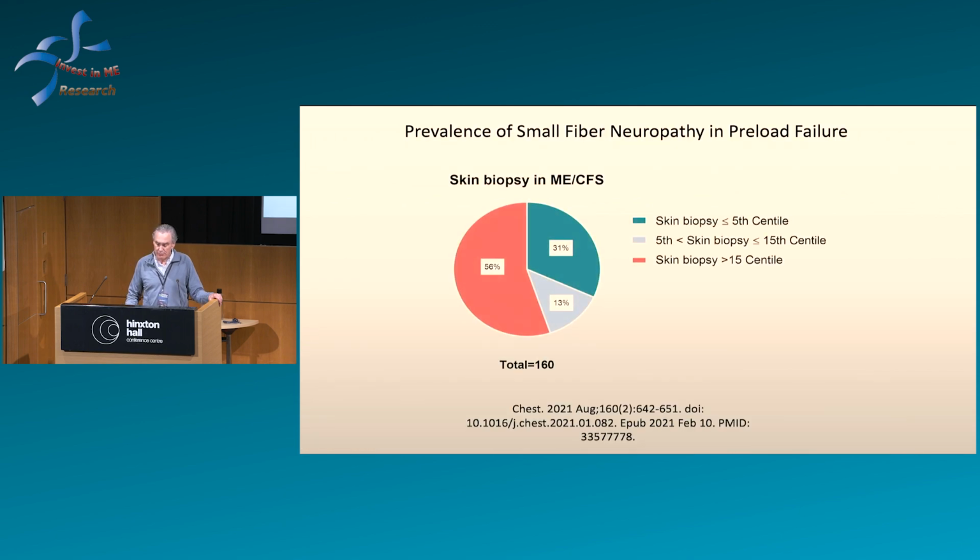We took a little further look into this. It was becoming increasingly apparent to us, at least initially anecdotally, and then subsequently systematically, that many of these patients referred to us with ME/CFS who had this preload failure additionally had a small fiber neuropathy by skin biopsy. For those of you who don't know about small fibers, they've been known forever to mediate pain, nociceptive function, and I think more recently what's achieved some credibility is that they also play a role in autonomic function. They're known to envelop veins and arteries in other organs, and they play a role in autonomic nervous system function.